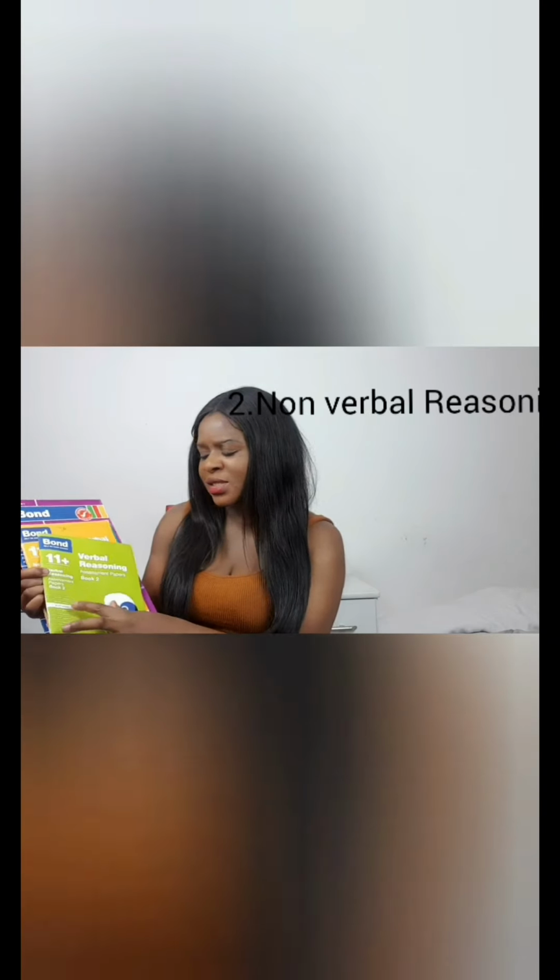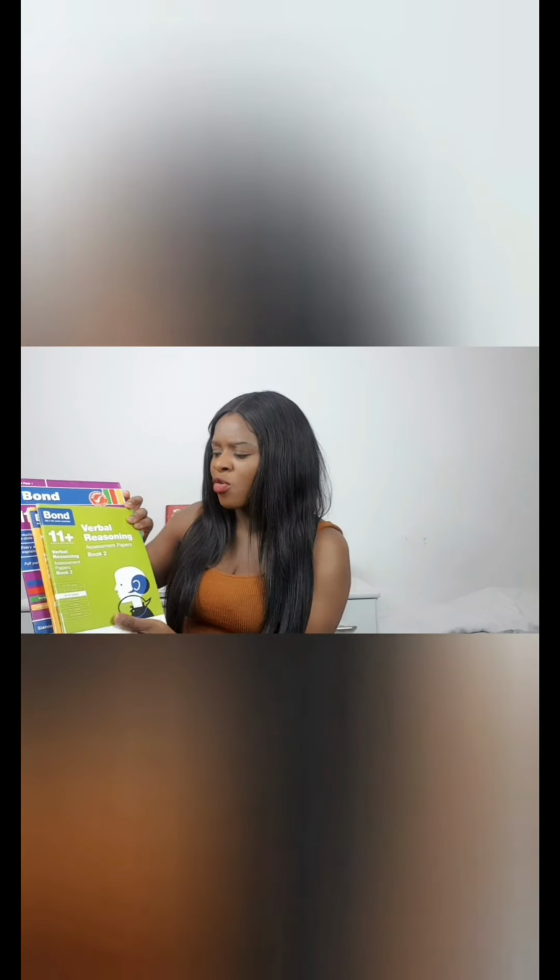I'm going to show you guys the books that I used for James and Joshua, my boys, yeah? I started off with the Bond books. Let me show you guys. This was the first book that we started. We started Bond books with them from year 4, year 5. So we started with the 9 to 10 years old Bond books. Then we went on to 10 to 11, obviously, so do the Bond books. Just let them do tests at home. It's called verbal reasoning, non-verbal reasoning, maths and English.